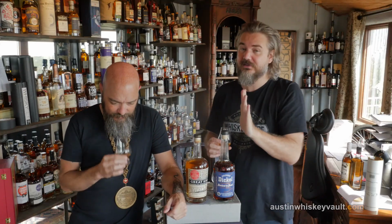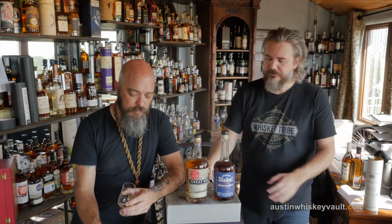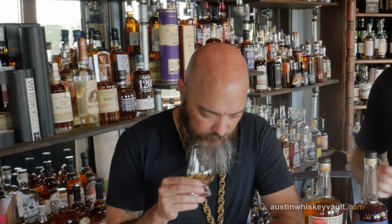This, and it may be because I'm coming off the heels of the Dickel, but this is probably one of the most squarely butterscotch noses I've had in a long time. Yeah? But there's still that beautifully musty malt around the edge. I'm trying to remember what they said was in this thing. Ooh. So it's more than half grain whiskey from Cameron Bridge, or almost half.